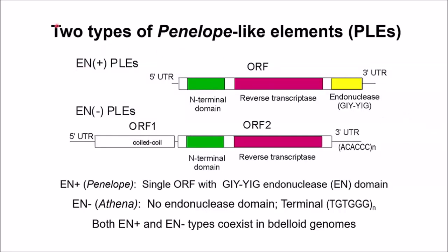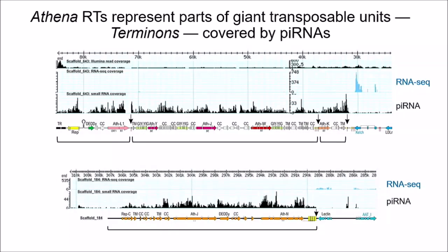But this is true of canonical Penelope-like elements, and we were mostly interested in those elements that have non-canonical structure in that they do not have the endonuclease domain. One interesting feature was that they usually carry a reverse complement of telomeric repeats at the 3' end. They're found not only in rotifers, they're also found in some fungi, some plants, and some protists, but they're not exceptionally widespread. When we were looking at genome sequences, those elements seem to be covered in their entirety by piRNAs, so they're mostly silenced.